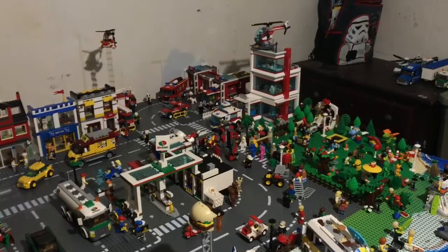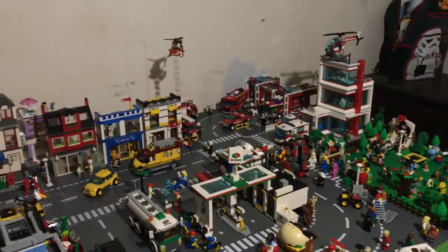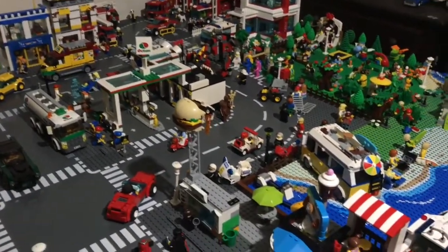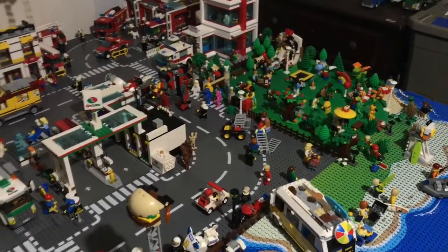We'll do another update at the end of next week, see what's going on in Legoville. We might have some new buildings, new vehicles. We're going to be concentrating on making vignettes in this town to give it a lot more life. And of course, Sculpture Park is a big part of that.